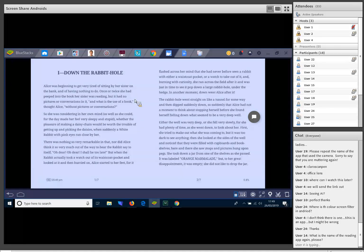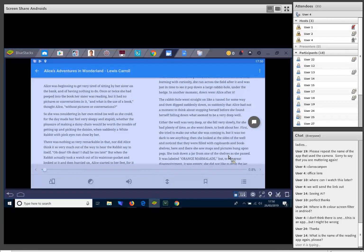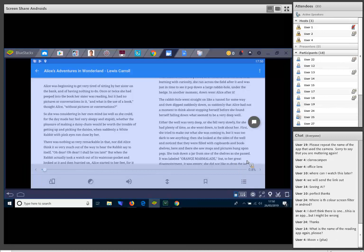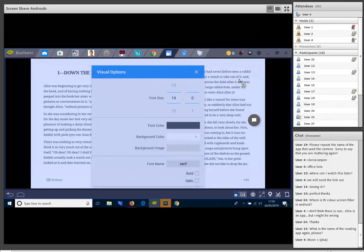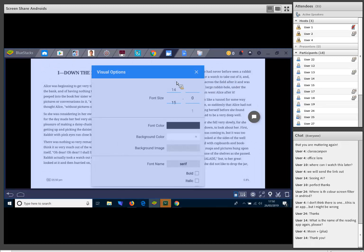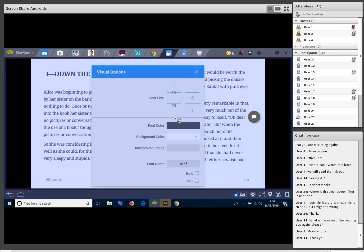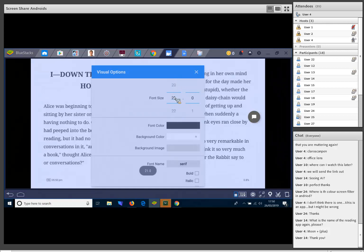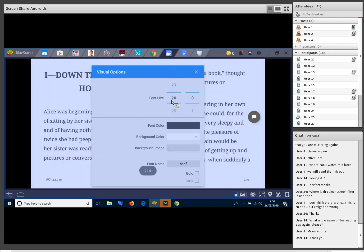The other really nice feature about this is, let's see, is it this one? It might be this one. Yeah, it's this one. Visual options. Huge range of options in here. At the moment, the font size is really quite small, so I'm going to make it quite a bit bigger. I just start scrolling it up. Okay, that's now 21 point. Let's just go up to 24. That's much bigger.